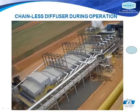So by this installation you can see, and in fact most of the installations of diffusers are in the open. So you can install this diffuser in the open, and for the mill you require a building. So this is also a cost saving, huge civil cost saving when you don't have those EOT cranes and mill buildings and civil foundations, big civil foundations for mills and mill drives.